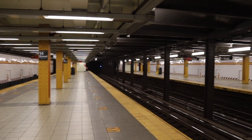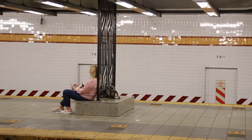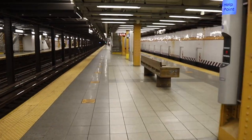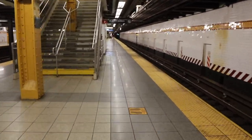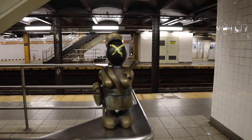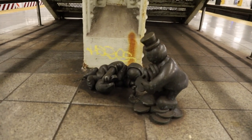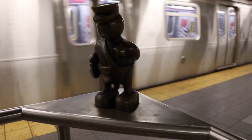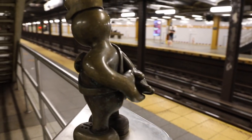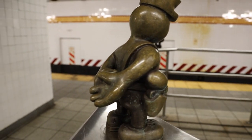Now we're headed downstairs to the A, C, and E lines to the downtown subway platform. Tom Otterness became so obsessed with the project that he delivered 4 times the amount of artwork he was originally commissioned for. It looks like some of the bronze sculptures look more polished, like people touch them and give them a polish. Touching them for good luck, I guess.